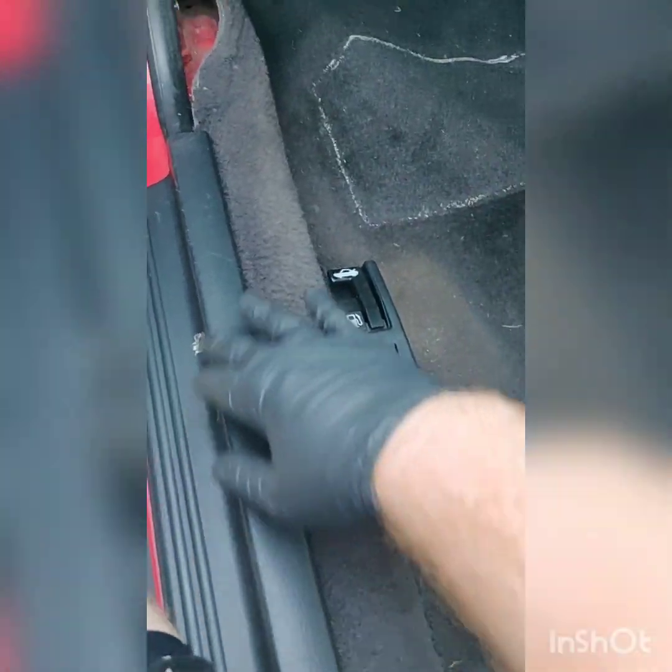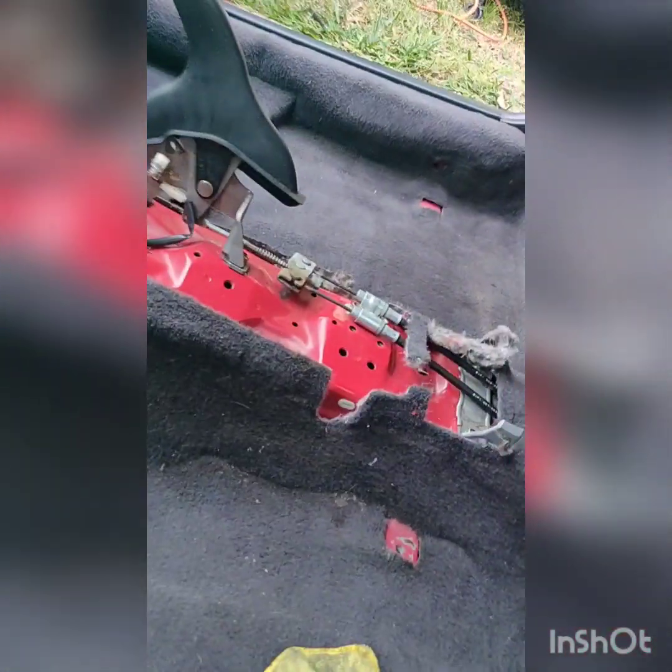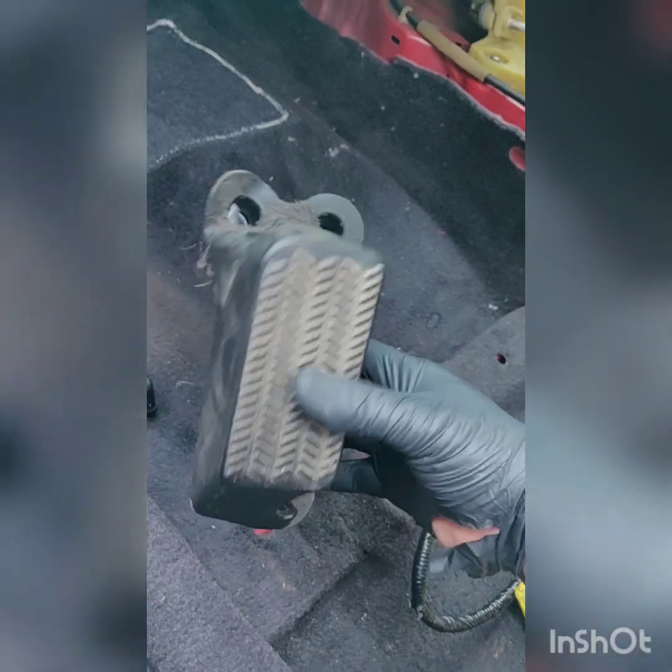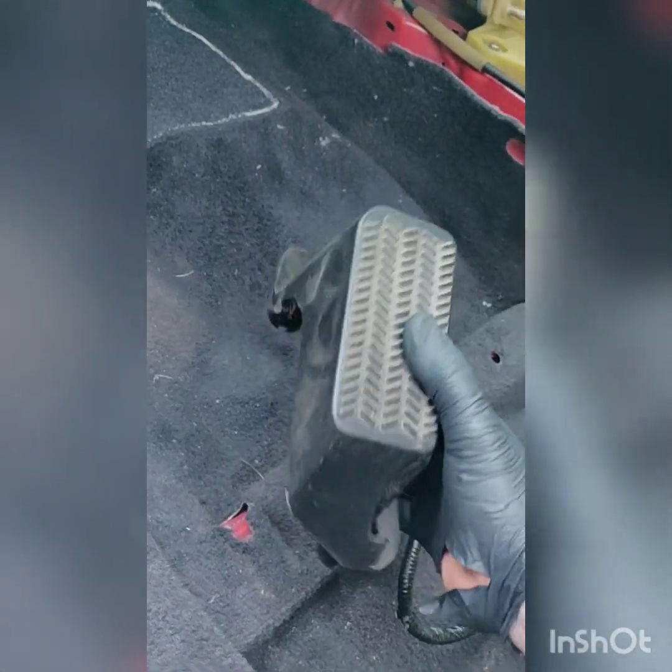I went ahead and cleaned all that up too. Now's the perfect time to clean all these panels, like I said, now that you have it all out. That's all clean. As you can see, that one's pretty dusty, so we're gonna clean that one. I'm gonna clean the foot pedal off before I put that back in there, because that's pretty gross. Yeah, so let's get to this.